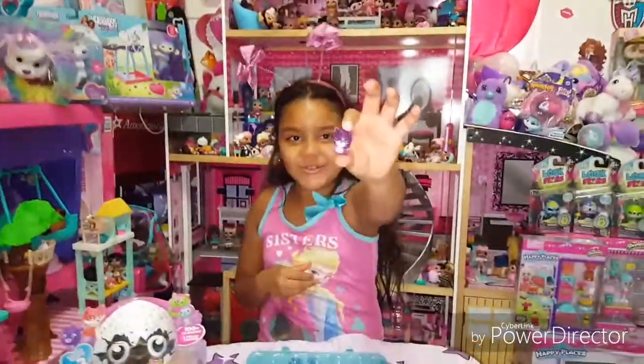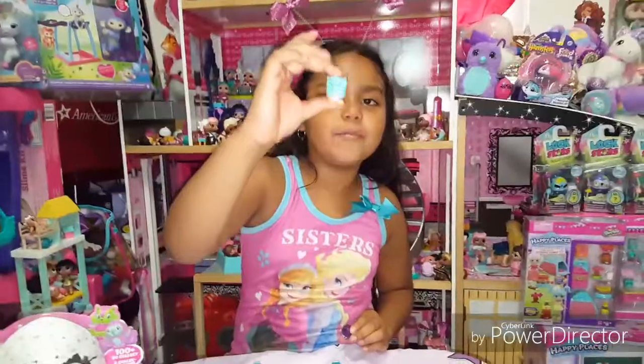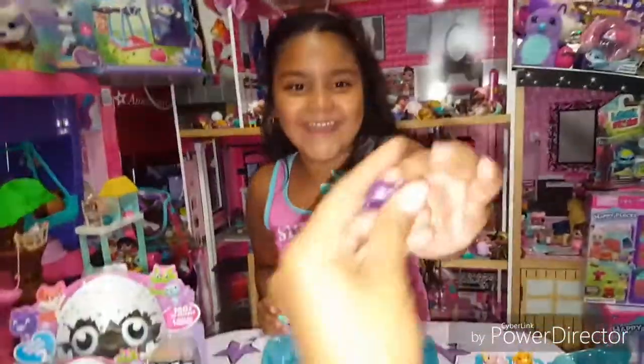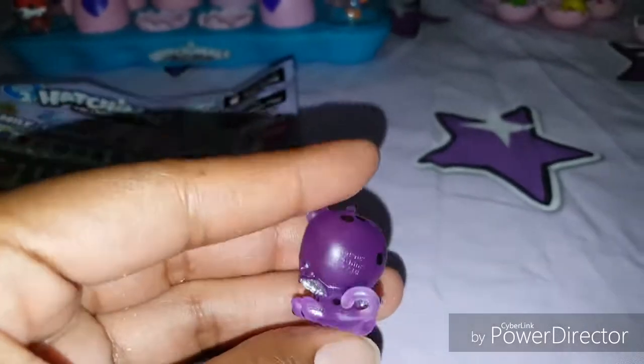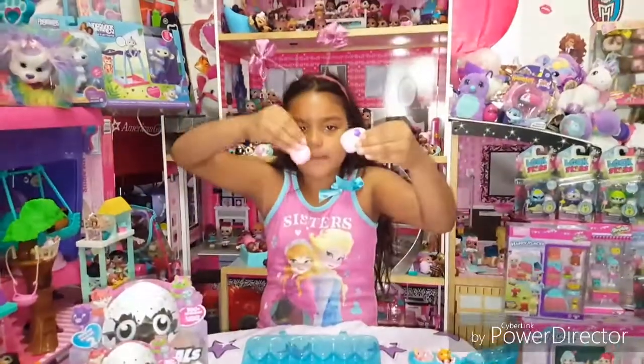We got a special edition, yes, from Crystal Canyon. And we got an owl from the forest. Woohoo! Can I see the special edition one? Look how pretty. It's a purple cheetah. I was about to say blue cheetah. That's so neat. And a purple.